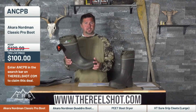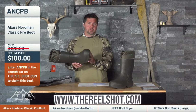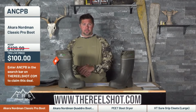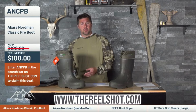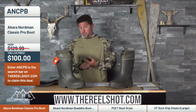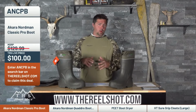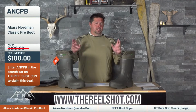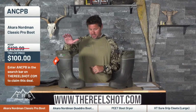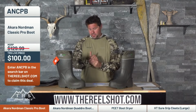The other thing too is this boot is extremely, extremely comfortable. It's so lightweight, majority of the people forget that they actually have it on, but it's also a good boot for, now like we talked about ice fishing, but I absolutely love it for hunting purposes as well because it is so lightweight. And if you have any kind of walk into your stand or on the ice or whatever situation you may be wearing this boot, it really doesn't feel like you're wearing anything at all. A lot of times with some of those other companies that say they have their warmer style boot, they also weigh a ton and it feels like you're walking in mud that whole time. This Akara Nordman Classic Pro boot here is absolutely lightweight, and it's one that I want you to check out a little more in depth.